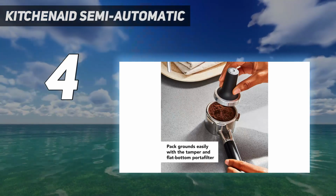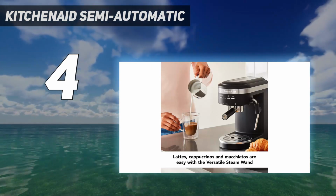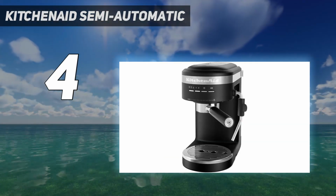It gives you the opportunity to be more involved in the espresso making process, including measuring out and tamping down the ground coffee yourself. Bear in mind it comes with a plastic exterior though, which might not be what you expect from this brand.